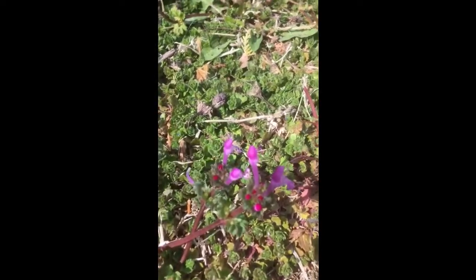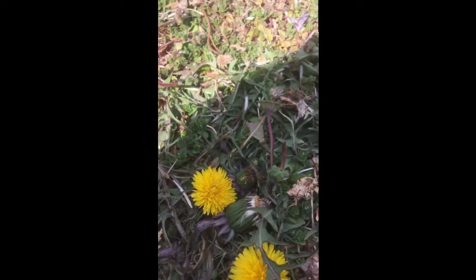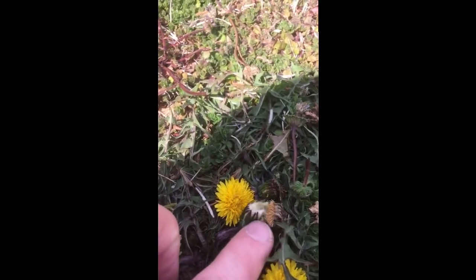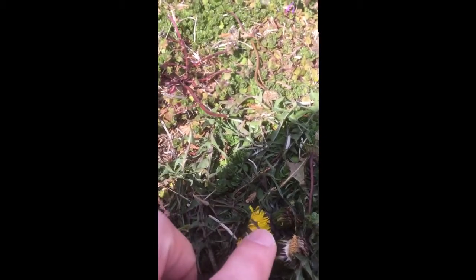Get a good close-up on that purple flower. Good close-up on those dandelions. There's one that's closed already. Look at that. All right.